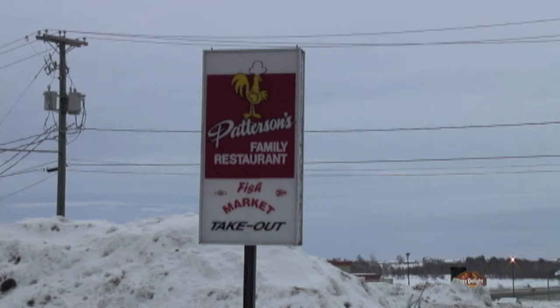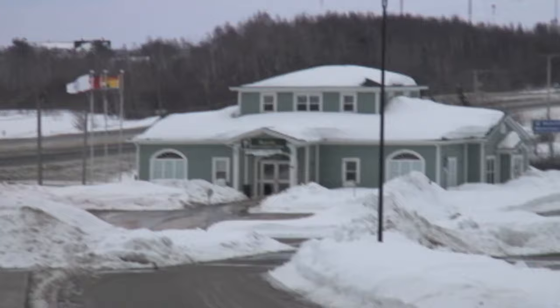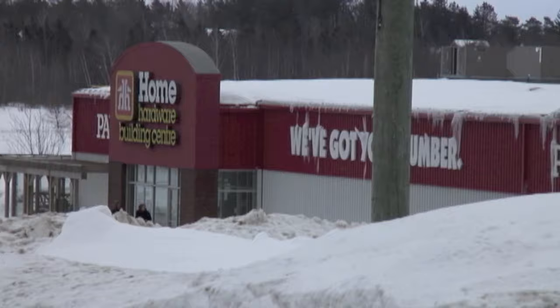And a left turn from the highway, and a little bit off the beaten path, you'll find Patterson's Family Restaurant, Pizza Delight, Sackville's Tourist Information Center, not often used by students, and of course, Home Hardware.